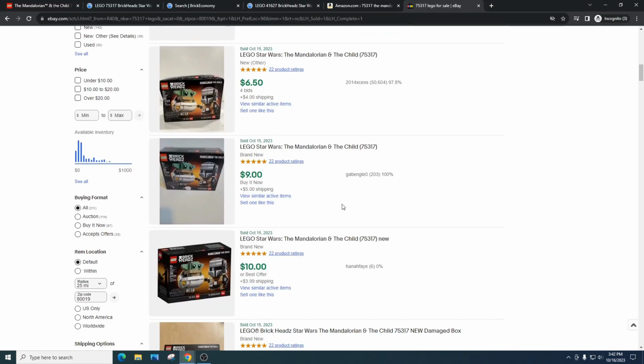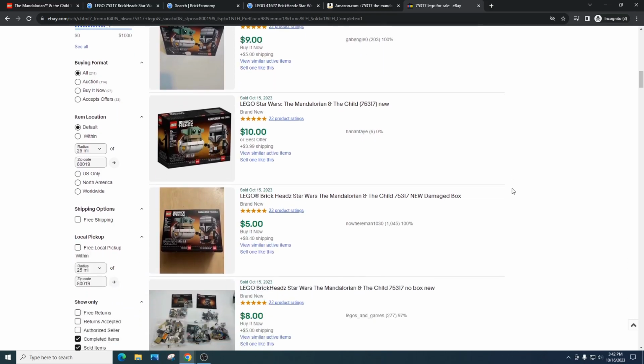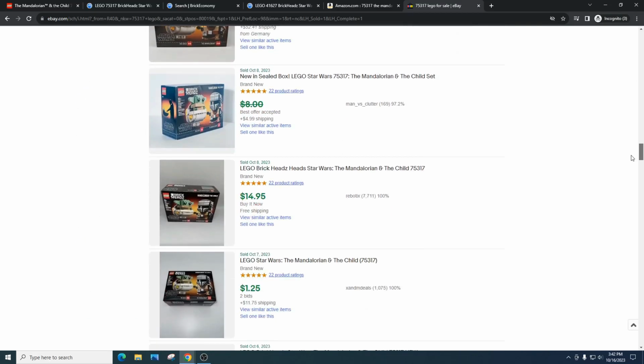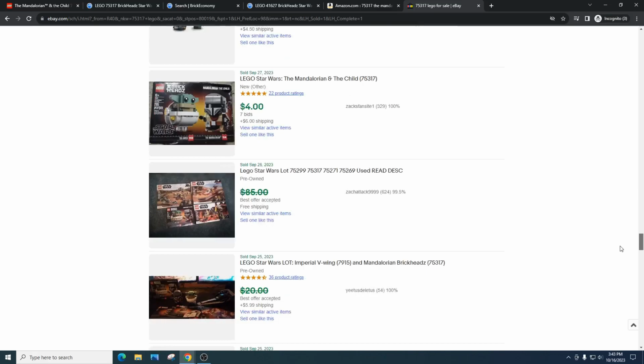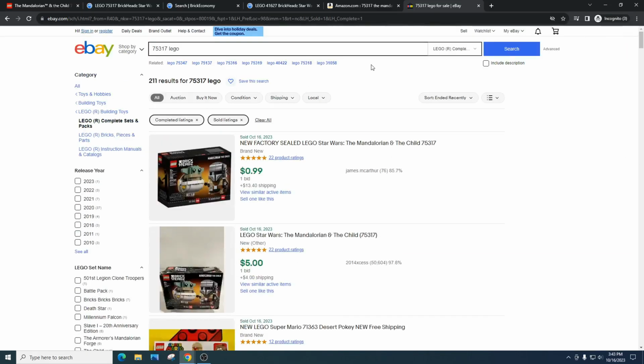So this is again a terrible investment. You should not be investing in this set. You should put your money elsewhere because you are looking at massive hold times. This is not Boba Fett 2.0. The cuteness factor will not drive this set up. There's just so much inventory, and we haven't even hit the retirement bump.